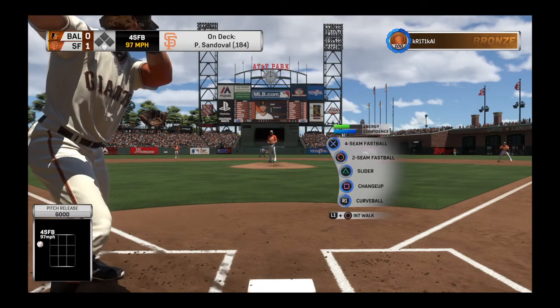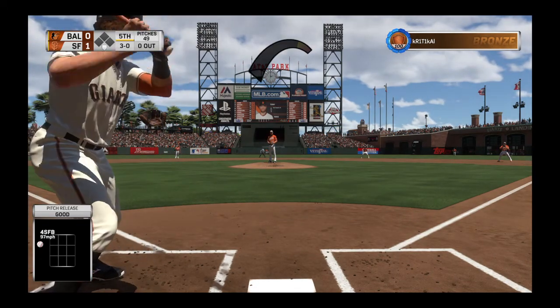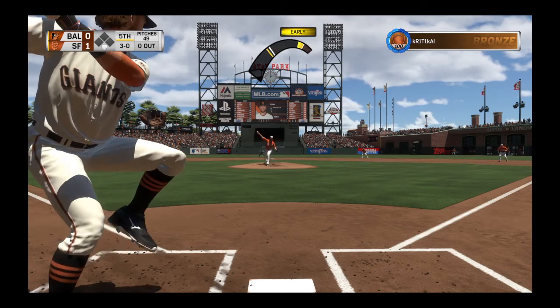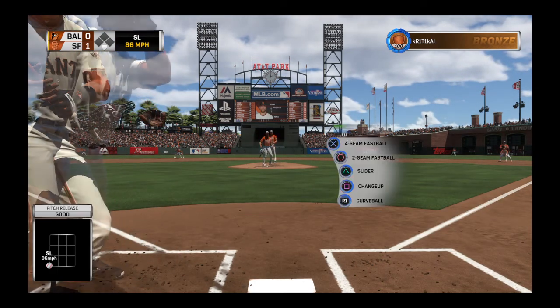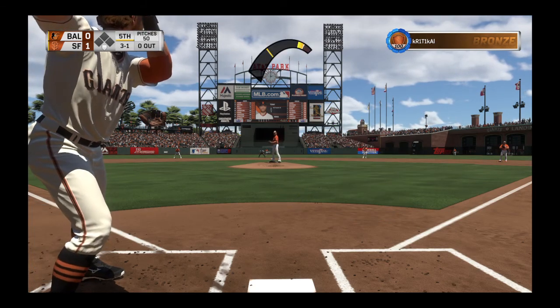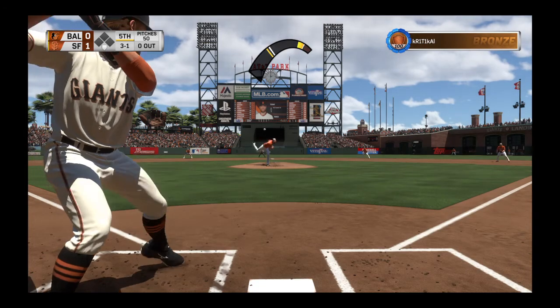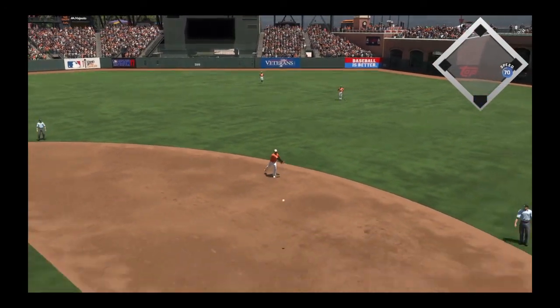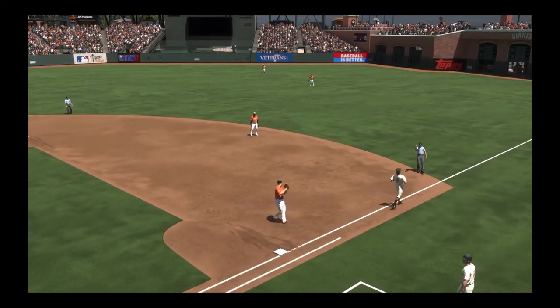3-0 now. He's really been good this game, around the plate, throwing strikes, hasn't walked anybody. Right now he finds himself in a little bit of a hole, but he can battle back. That one's in there, 3-1. Here it is, hit hard on the ground towards second. Taken in by Scope. Throw on to first, in time. 1 away.